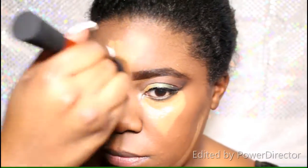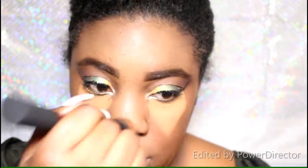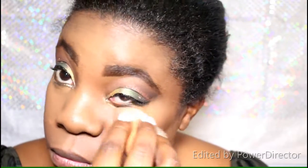And of course, I'm using the Mercier Translucent Loose Setting Powder. Oh my gosh, you guys, this works wonders, I'm telling you. It's like perfect.